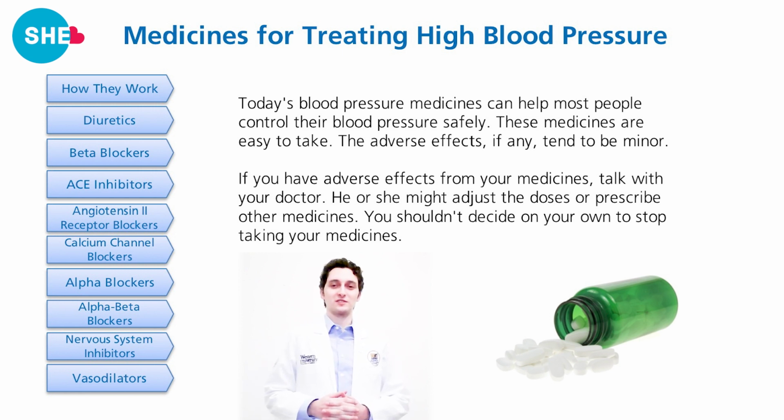All of the medications listed here work to reduce blood pressure in different ways. Your doctor will decide which is best for you based on your overall health and other conditions you may have. The most common are the first 5, so let's look at each of them.